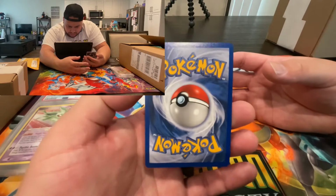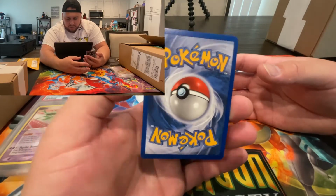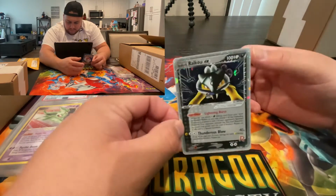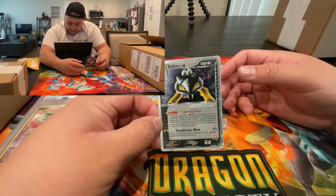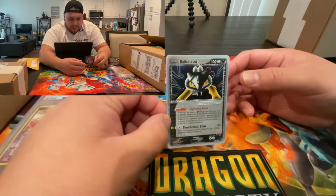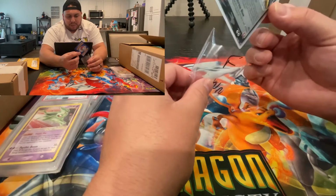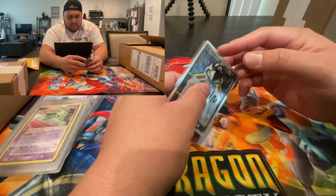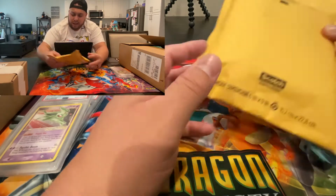So let's take a look at the back. Just a little bit of whitening in the top left corner there. Overall, centering's pretty good. But, I mean, look at it. It just sparkles off the cardboard there. So there we go. Let me put this back into its sleeve. This will be going into the binder. I'm going to do a video here pretty soon with the binder cards that I currently have. So that's the first one there.